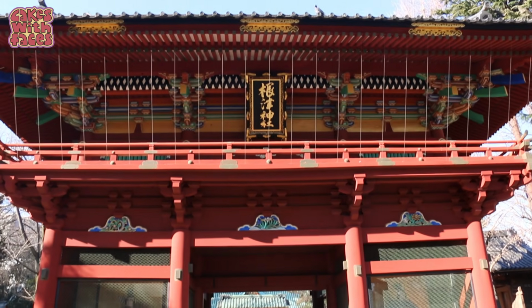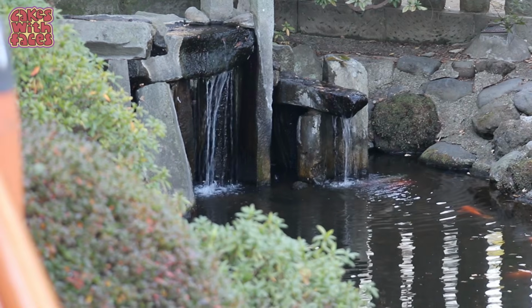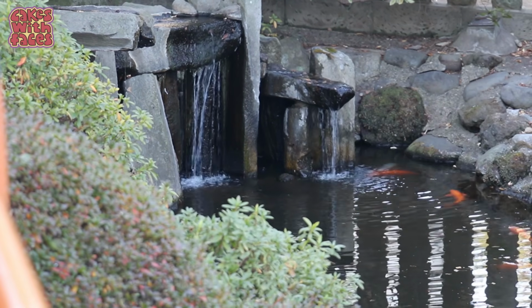They might draw it for you right there while you wait, or they might give you a ticket to come back later if it's busy. And you'll need to make your donation. It'll say how much. It's okay for tourists to collect Goshuin, but just remember to be respectful because it is a religious place. It's not like collecting a free stamp from Shinjuku Station.